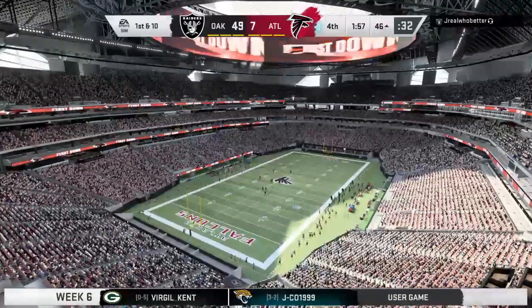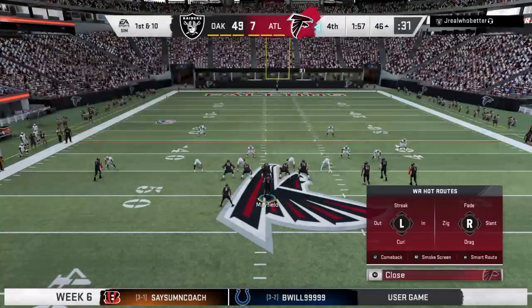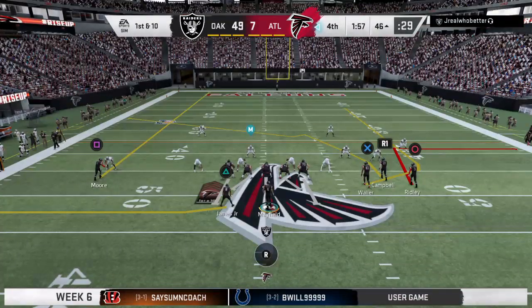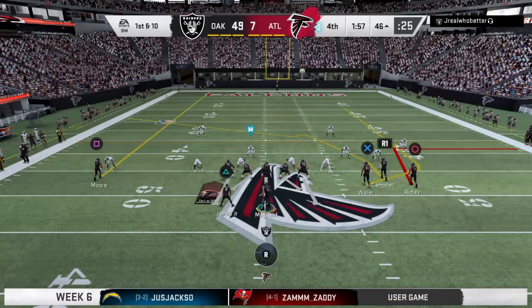Because turnovers, they've been a big problem for them. Got to take care of the football. Got to hold on to it. So it's Falcon football as we welcome you back. They've got a 1st and 10 as they search for a late score.